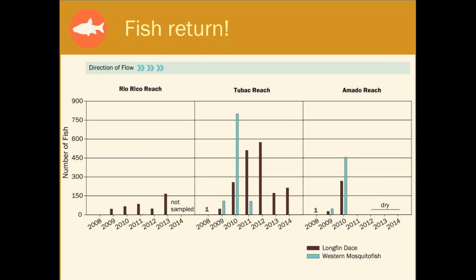And just to note, we're not trying to determine population numbers. We try to maintain the same amount of effort, so this is just a relative estimate of fish. We also saw western mosquito fish come back, though those dropped off again in later years. It's possible that happened because we started seeing more drying in the Amado reach, and maybe conditions are more favorable for the native fish, which is the longfin dace, which is always good to favor the native.